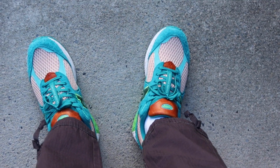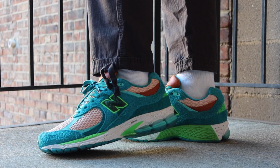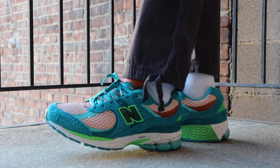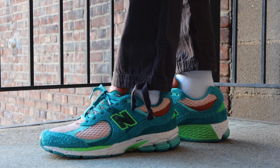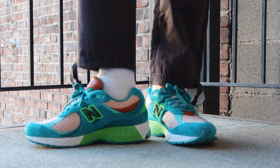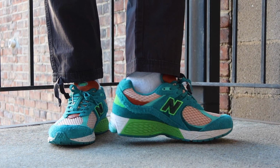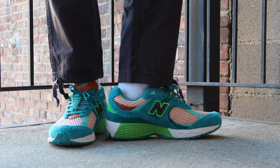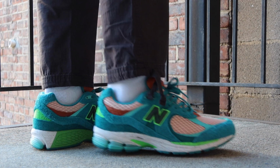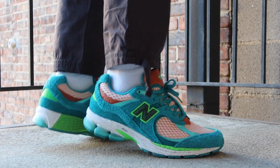These initially dropped in like June of 2021, I believe, and they're pretty hard to get. I missed out on them. So seeing them with the second chance at a pretty decent price, I figured why not, and I'm so glad that I did because these are just so cool. The colorway is pretty out there, the materials are pretty crazy, but if you go all neutral with your shirt and your pants, kind of like how I have them styled right now, and let these shoes do the talking, it's really crazy. You'll break a lot of necks.